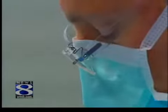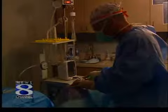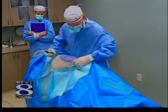You can see on that video that I've mapped the area like a topographical map, then made it into quadrants, so you can concentrate on each 5x5 quadrant. Now, that was suctioning out the fat. So here we're tightening the skin by using the laser probe right underneath the skin.